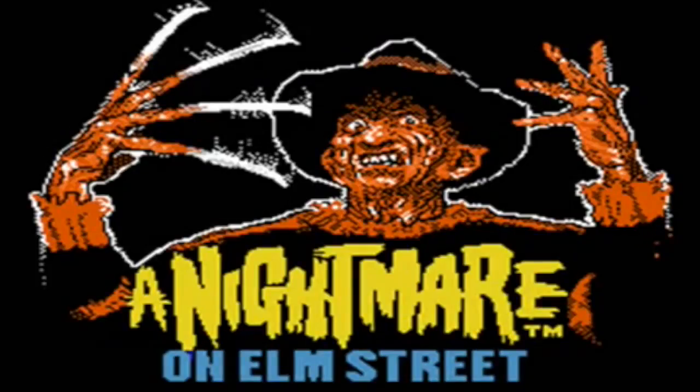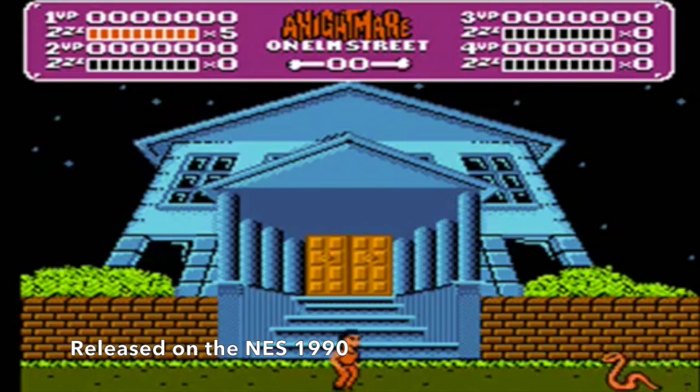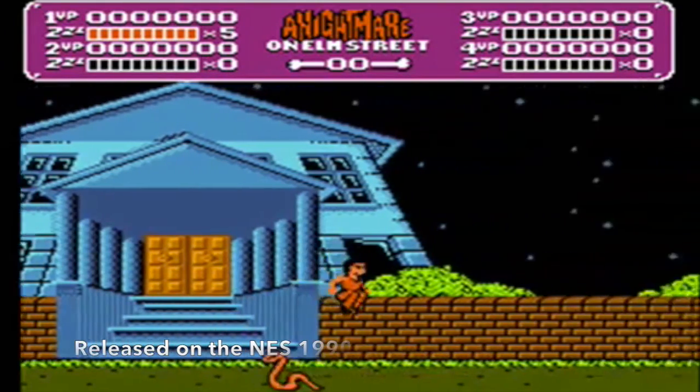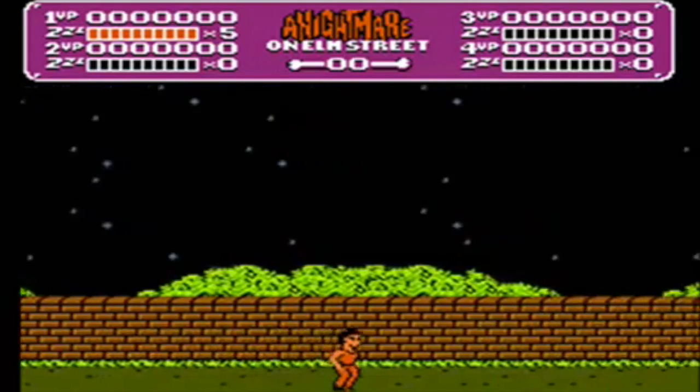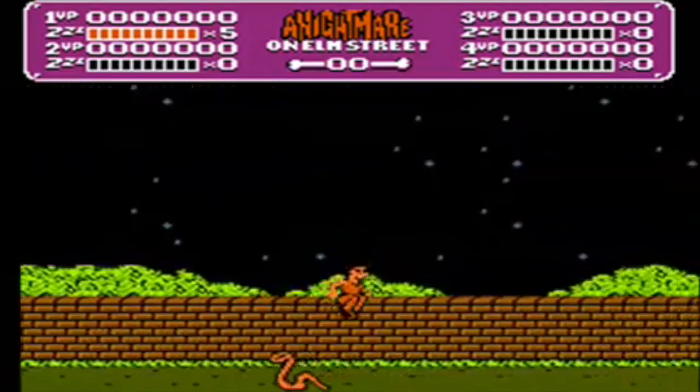Okay, next game we're checking out now at number 4 is Nightmare on Elm Street, and this is on the NES, and it's been released by LJN, which some might say is a horror in itself. Yeah, I always enjoyed the Nightmare on Elm Street films when I was a young lad, and always got them out and watched them at Halloween, and I'm not really sure what's going on in this, James, do you know?